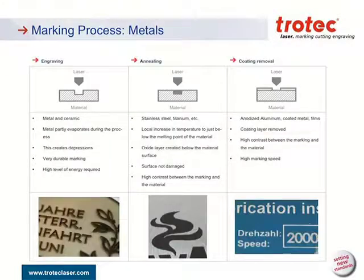When we're focusing in on metal marking with a fiber laser, there's 3 different processes that we're going to take a look at. We have engraving, where we're actually going to remove surface material to create a durable mark. We have annealing, which is the mark where we are bringing carbon to the surface of the metal and creating a dark black mark on the product. This can typically be done with stainless steel and titanium.